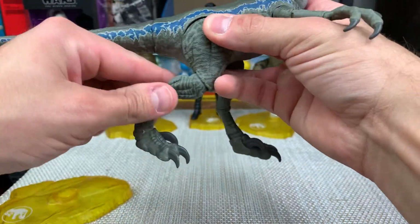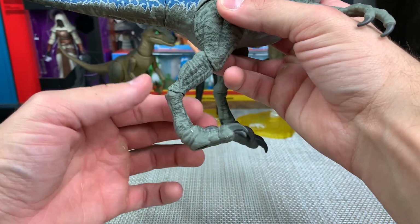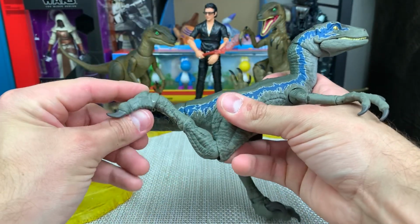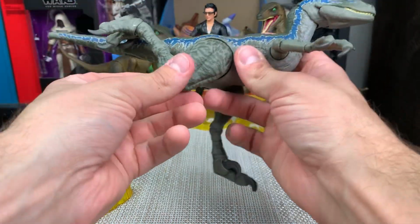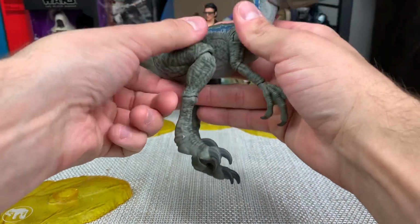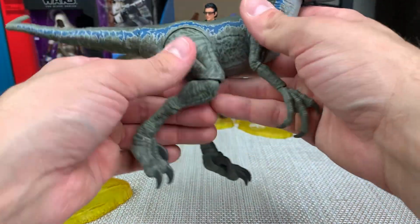And then let's go forward. And that's about as far forward as she can go. Okay, so there's that joint, and then we have the one right below it, and that one will extend all the way back. So let's extend that too with it. Okay, so that's her extending all the way backwards right there, hyperextension. And then this entire ball and socket moves as well. So that looks like it will go all the way around. Cool, awesome. See, again, extreme posability. This is awesome.